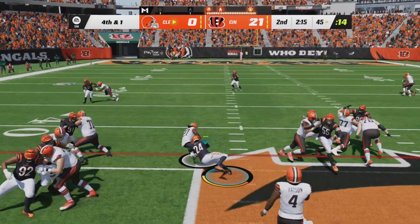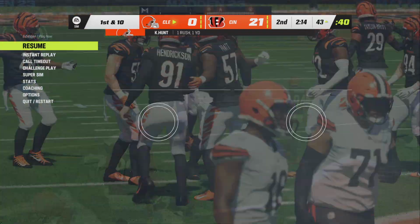They run for it with Hunt, and he's taken down at the 43.